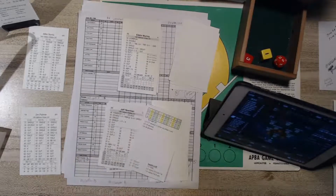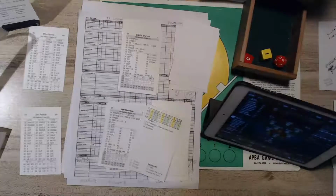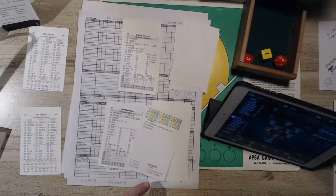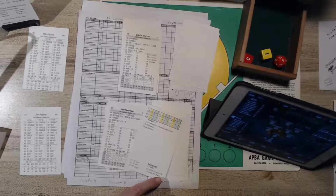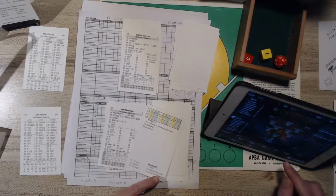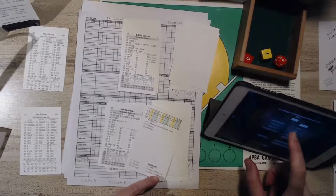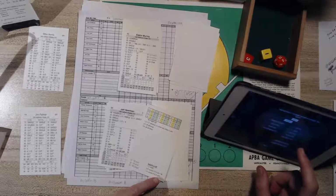Let's check the chart. Any Singleton in right is an A arm. So runner scores if there's an A in right. And so he scores. So 2 runs are going to score on the single. One scores, comes the other one.